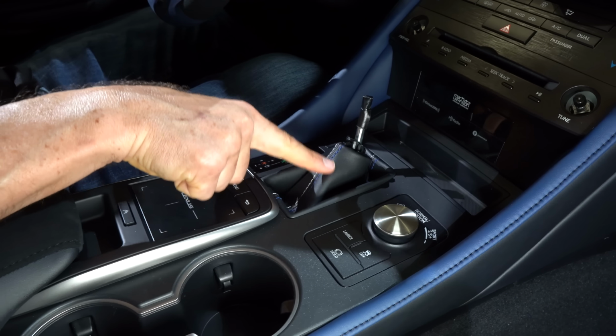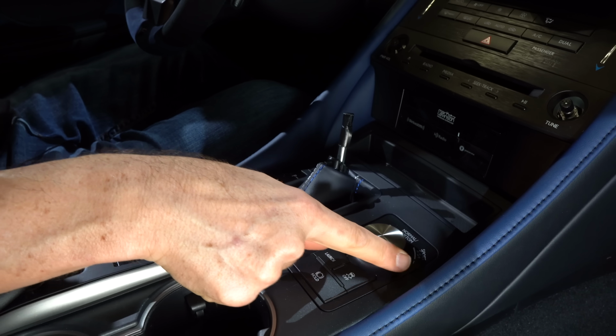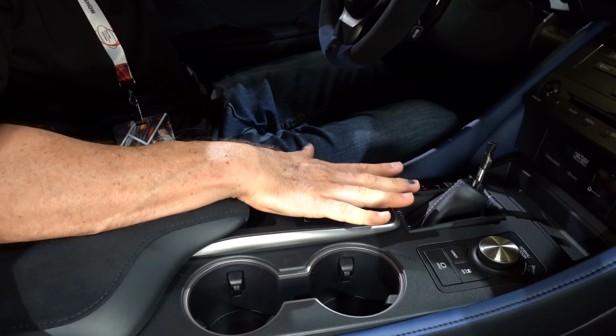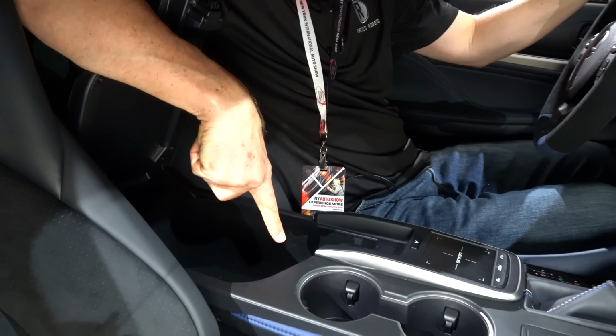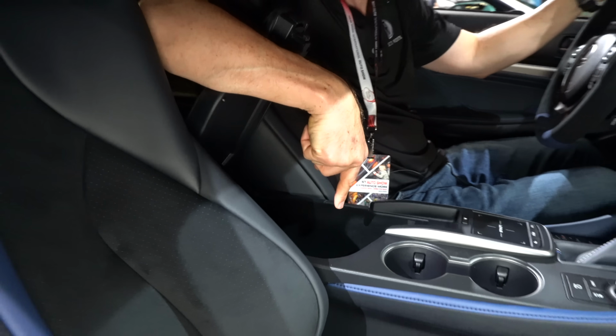Love the way they did the two different styles of stitching with the nice leather. You have your mode selector switch. That pesky Lexus trackpad, which on the new Lexuses they've gotten rid of. Don't use this, just touch the screen. The Alcantara, open it up. You have two USB-Cs, an aux jack, and a place to put all of the complaints that you're probably gonna hear.